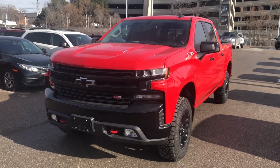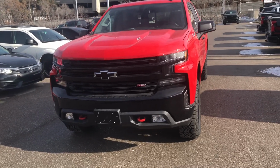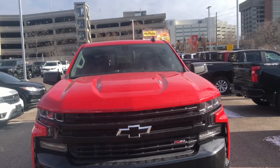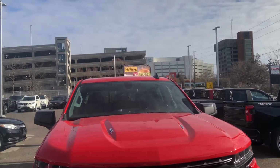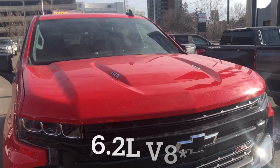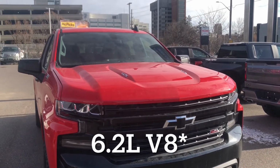Hey, it's Greg from Ontario Motor Sales, and I am so excited to bring you this 2021 Chevrolet Silverado LT Trail Boss. This is an incredible vehicle. I can't believe Chevrolet did this. It's got the 2.6 liter V8. It's got a 10-speed automatic.